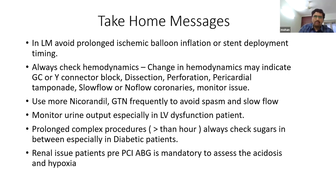And with any change in hemodynamics, you definitely look for dissection, perforation, pericardial tamponade, slow flow, no flow, coronary or monitor issues. And use more nicorandil and GTN frequently to avoid spasm of the vessels, which is quite common when you are doing a left main. In renal issue patients, a pre-PCI ABG is mandatory to assess the acidosis as well as hypoxia. And in a prolonged complex procedure, always check your sugars, that could be better.